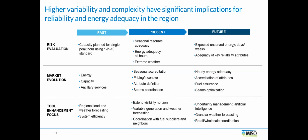So in summary, the fleet changes have already occurred. This is evident from several different conversations, and we know there is still more to come. So when we think about how we look at risk, market design, and tool development, it's again paramount to understand how these tools process metrics that were designed for a different type of past scenario that may or may not exist for the direction we're moving towards.